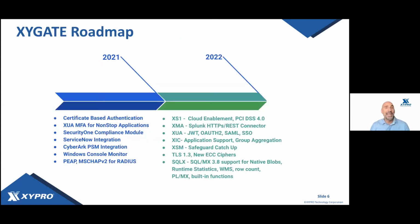All right, we're going to jump right into it. So talking about our roadmap, what we did last year, what we delivered and it's ready to go, and what we're going to be doing this year. Last year, we introduced a couple of new products that weren't previously available into the market. We introduced multi-factor authentication for your nonstop applications.